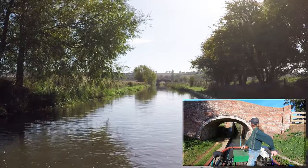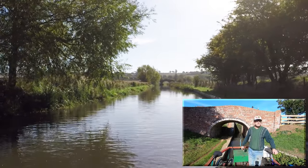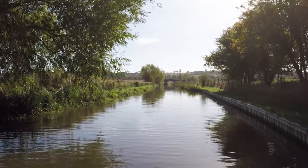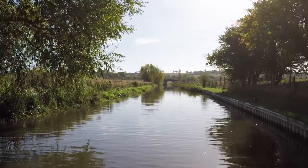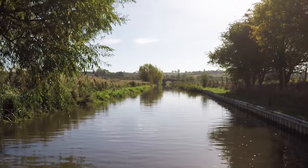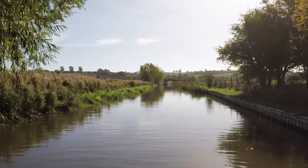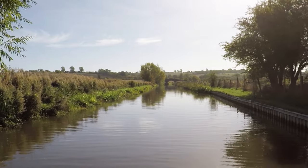This video continues from where the last one left off, about halfway through my trip. I've just come out of Somerton Deep Lock, and in this video we'll go through Somerton and then on as far as Heyford Common Lock. I'm on the Oxford Canal. And at the end of this video, there will be cats.